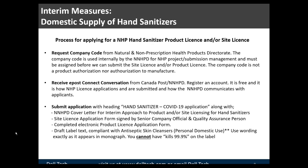It would be processed within the Natural Health Products Management of Applications policy, which under normal circumstances runs between 60 and 180 days, depending on the class of submission that you've put in. Keep in mind, for the alcohol-based hand sanitizers, this interim measures only apply to the products that comply with the monograph for skin antiseptics. So your label will have to match the recommended use or purpose exactly as on the monograph. You won't be able to say things like kills 99.9%. You can't say it kills viruses. That is not a claim that's supported by the monograph.